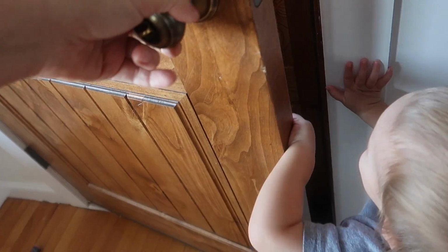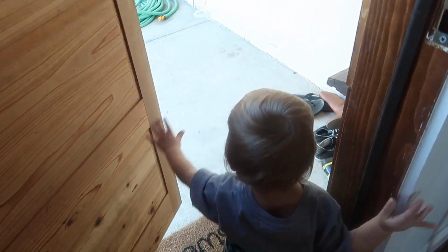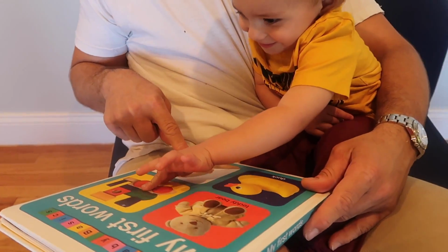The variety of language exposure and the clear expression will go a long way in increasing your child's vocabulary and their understanding of language over time. Another simple way to expose your child to a greater vocabulary is with books. Books offer the unique opportunity to encounter objects that you might not see in your everyday life.